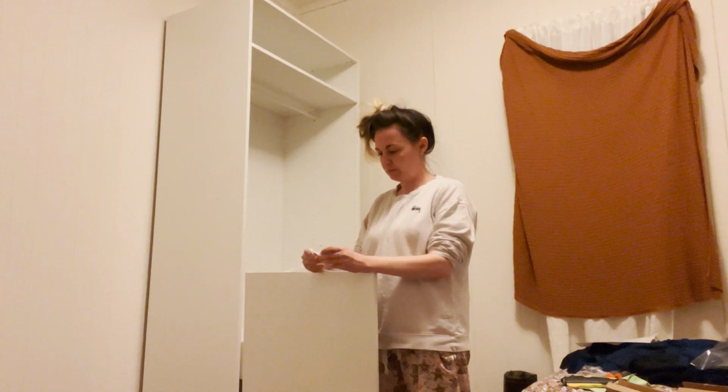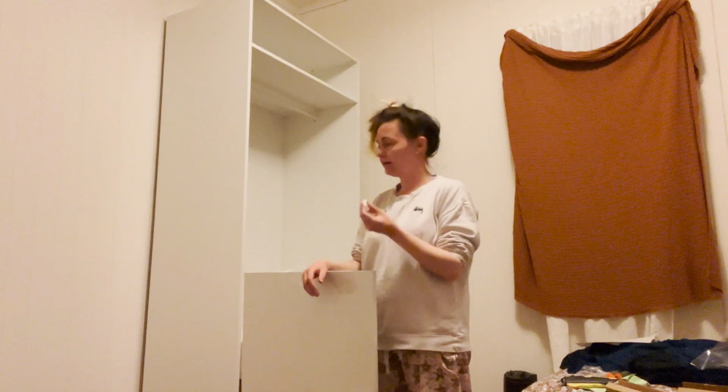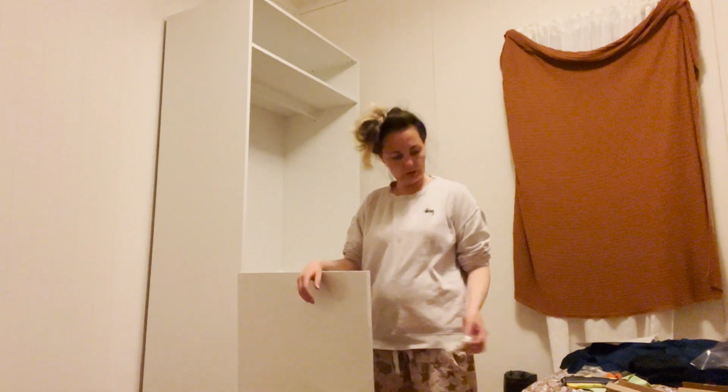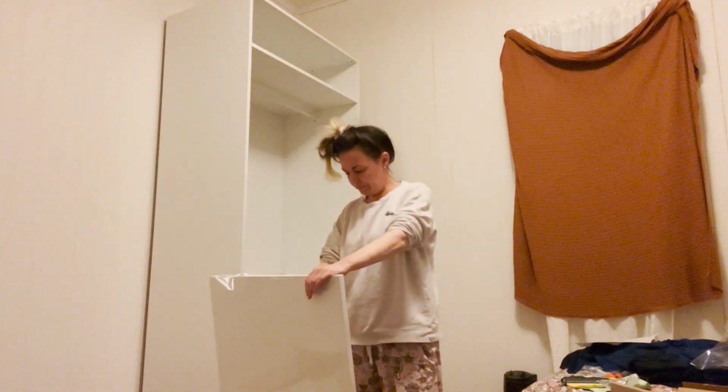Okay, this is pretty straightforward, I think. I don't want to jinx myself, but it looks like, oh, how do they go in? Little toggle things. They go in there. I wonder if this does have instructions. It does.